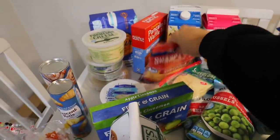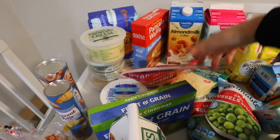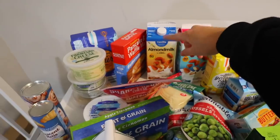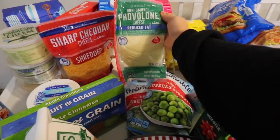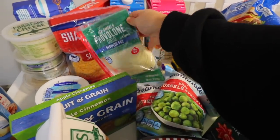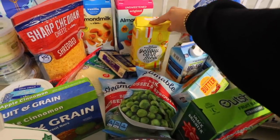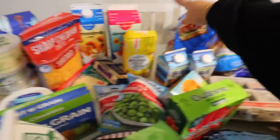Some pancake and waffle mix because why not? Some cheddar cheese. Two types of almond milk. I use one for cooking that's unsweetened. And then for cereals and stuff, we use the vanilla one. Some slices of provolone so I can make some French onion soup. Got some pepper jack cheese. I got some yellow cornmeal because I've seen recipes with that as well.